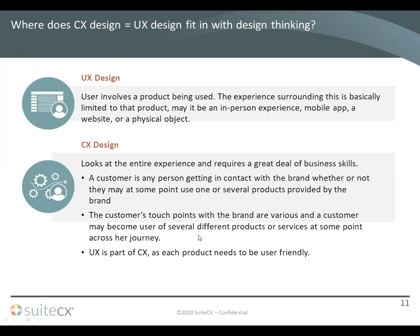So UX is part of CX, right? As each product needs to be user-friendly. So this is a subject, again, of big debate, because UX people, again, sometimes this is a silo problem as well. They tend to be in different organizations, think they know everything about the customer and they're ready to go.